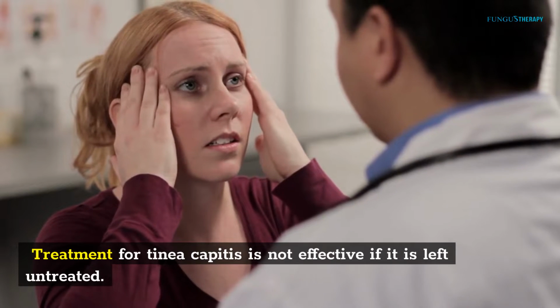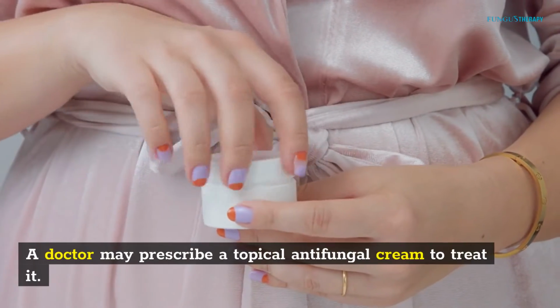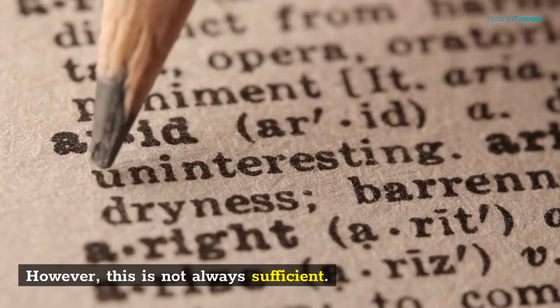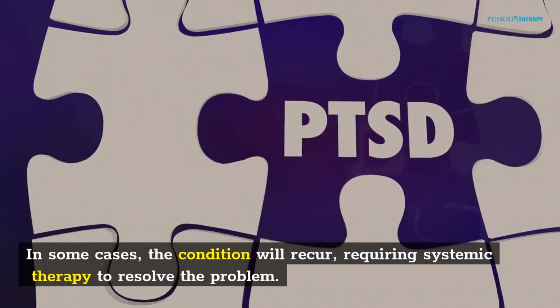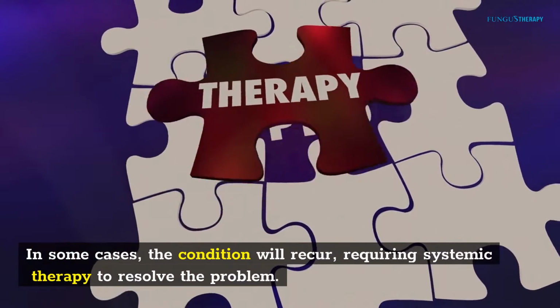Tinea capitis will not clear up if it is left untreated. A doctor may prescribe a topical antifungal cream to treat it. However, this is not always sufficient. In some cases, the condition will recur, requiring systemic therapy to resolve the problem.